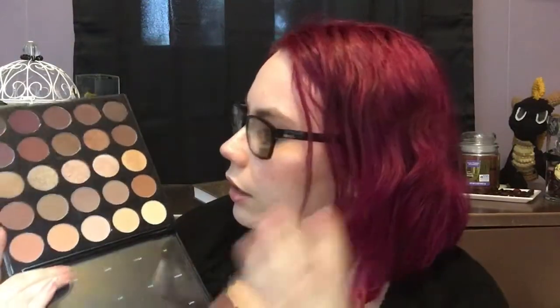Morphe 25B. Again, I don't reach for this palette. I have a lot of these tones already in my collection. I have that bronzy tone, that taupey tone, that rosy tone. I have a lot of these neutrals in other palettes of mine. I really don't need these.